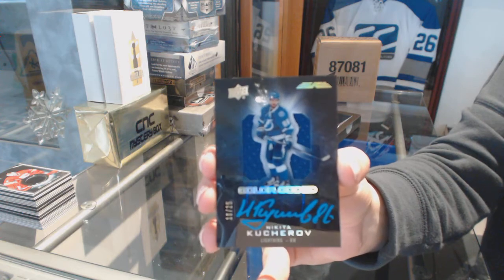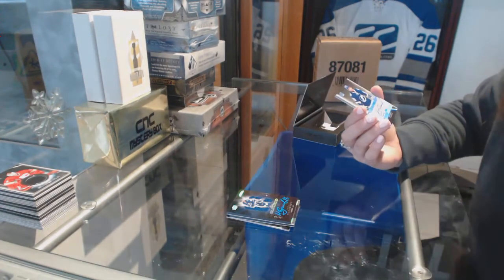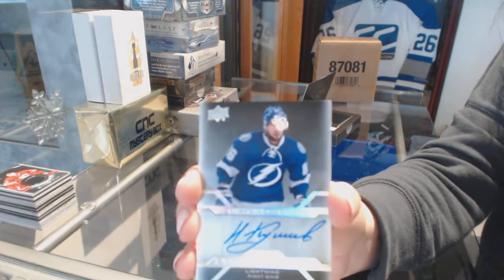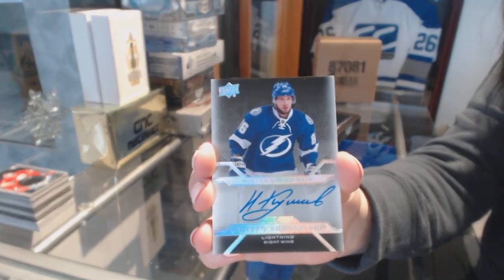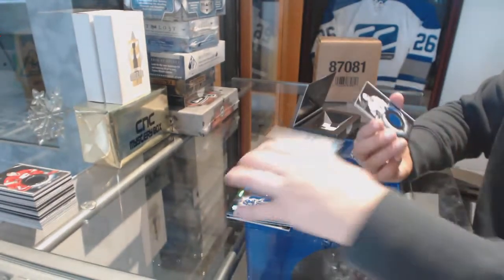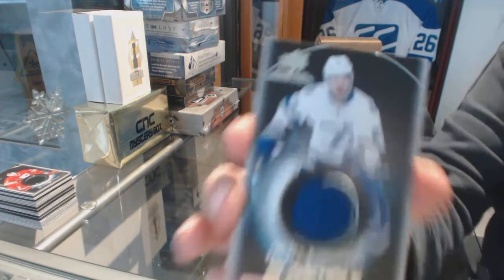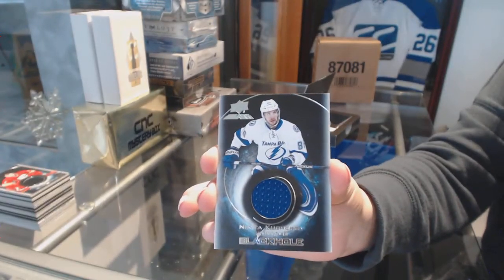Nikita Kucherov. A pro penmanship auto of Nikita Kucherov for the Tampa Bay Lightning. Oh my god, this is such a weird pack. And a Nikita Kucherov black hole jersey for the Tampa Bay Lightning.